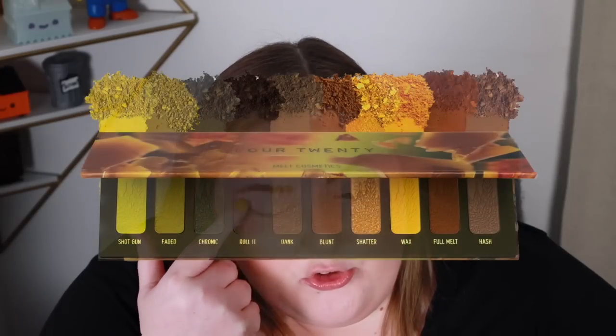I'm low-key really, really excited because I love this color story. I think it's very beautiful, disgusting shades of baby shit. And I'm all about that. I really am. So seeing this palette, I immediately thought of Melt's 24.